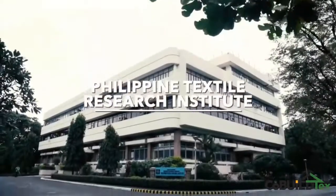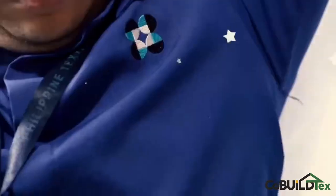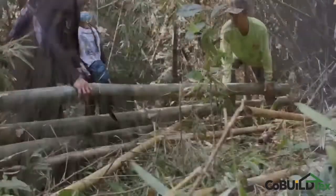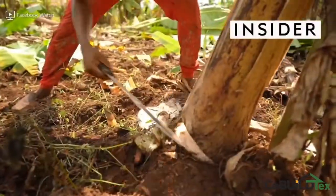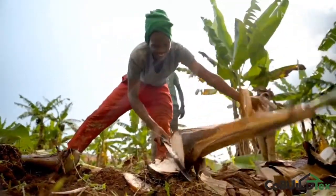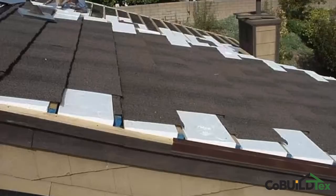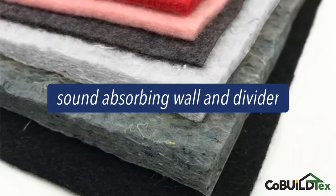The Philippine Textile Research Institute, or PTRI, of the Department of Science and Technology offers a sustainable solution to this challenge. Natural textile fibers, especially those untapped such as bamboo and bandala textile fibers and sourced from agricultural byproducts like banana pseudostem and pineapple leaf fibers, will be used for the fabrication of technical textiles for smart indoor installation. These include roofing insulation, sound-absorbing wall and divider, and light diffuser.